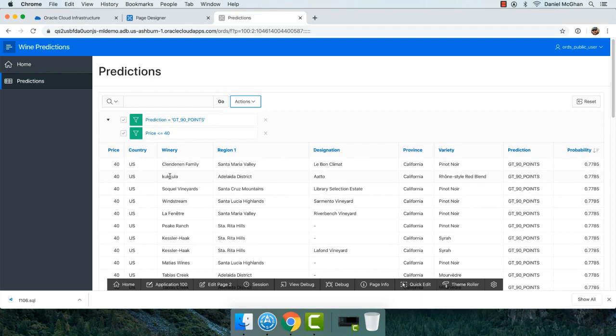If you were curious about which countries were producing the best cheap wines, you could use this interactive report to get at that, but sometimes it's just easier as developers for us to create something prepackaged, if you will, and give that to our end users. And we can do that in this case in the form of a chart.